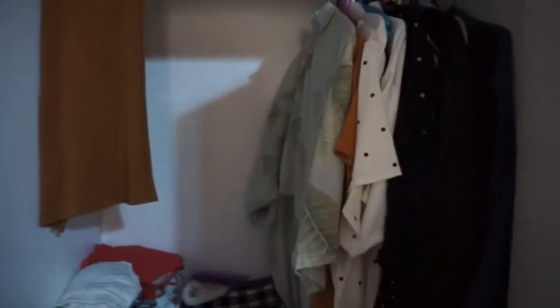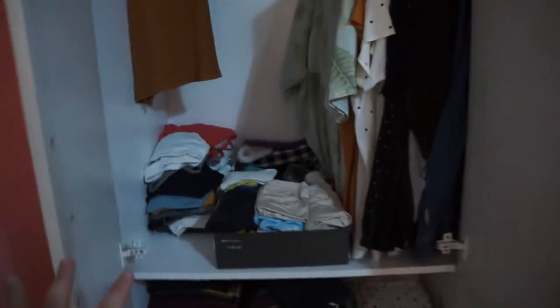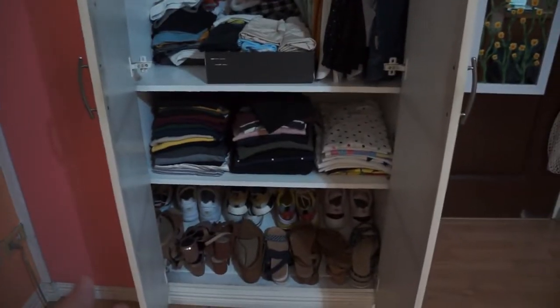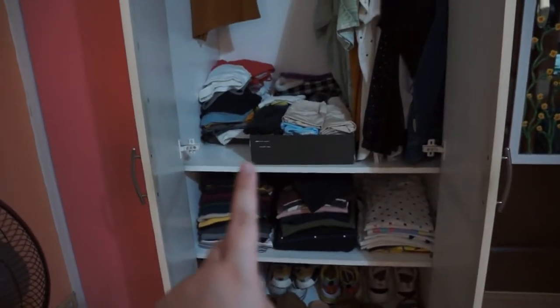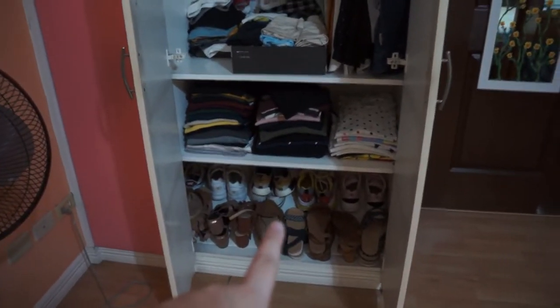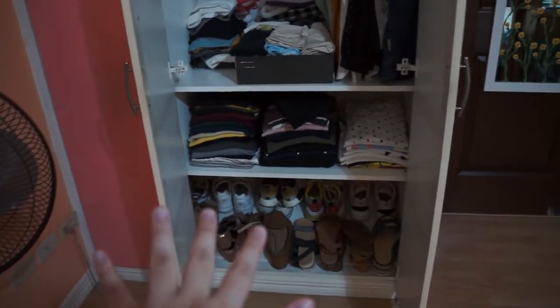Okay, so this is my actual cabinet. That's where it mostly is. I'd like to take pride in the fact that I was the one who organized this cabinet. So those are my shoes. I've already gotten rid of the stuff that I don't wear. So everything you see there, I wear. So there, that's my cabinet.